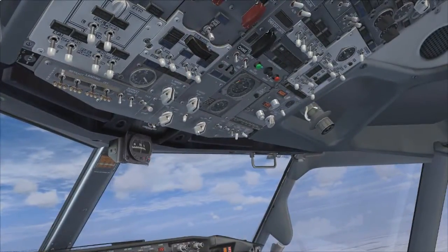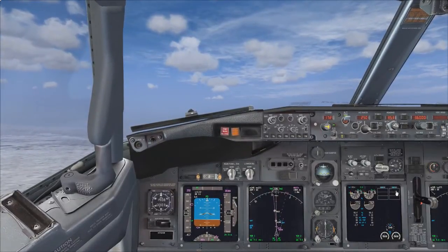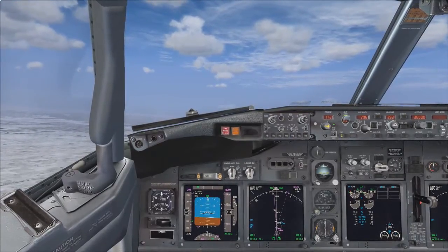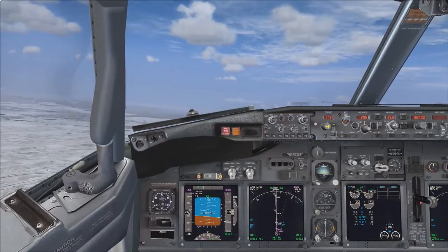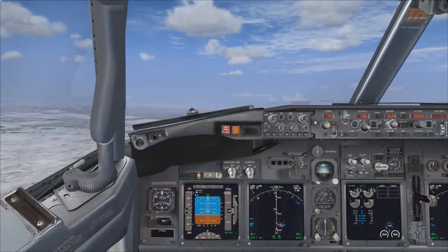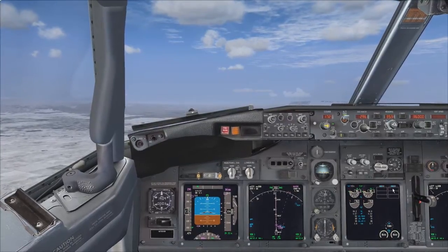Pressurization checked. Start switch is off. AP is off. Climb checklist complete. And we can accelerate now to 296. I love hand flying this aircraft. Once you trim it out, it just flies so well. Really, really awesome.